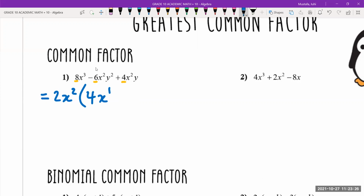2 times what number here is going to give me negative 6? Negative 3. X squared times what over here will give me x squared? Just a 1, right? X squared times 1 will give you x squared. We don't need to write that 1 down. And then 1 times what number here will give me y squared? Let's imagine there's an imaginary 1 here. 1 times what number here will give me y squared? Think about it. It's just going to be a y squared. It'll just stay there.